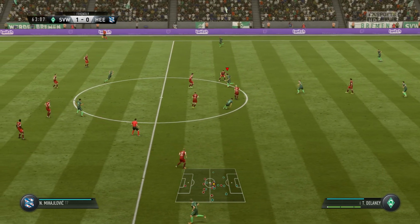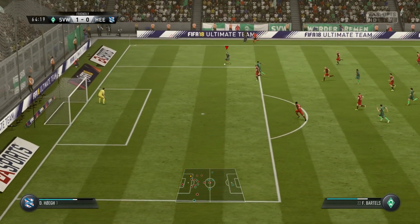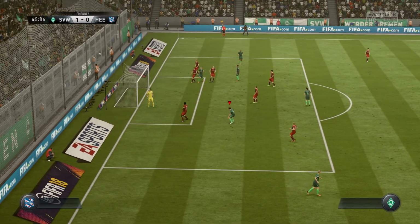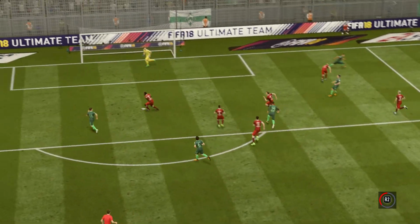Gunjusevic. Gebrselassie. Good vision here. Good position, they've worked this attack very well. Opportunity now! Oh, they could have increased their advantage then. Yeah, I think that would have been game over. It should have been really from that distance.